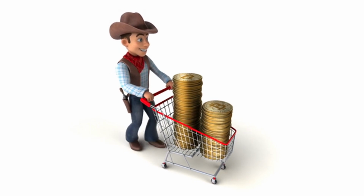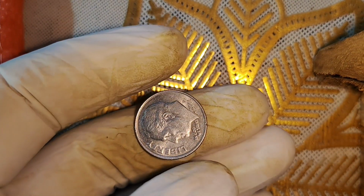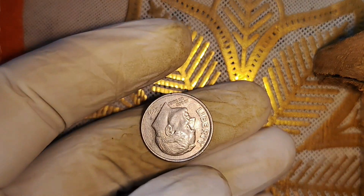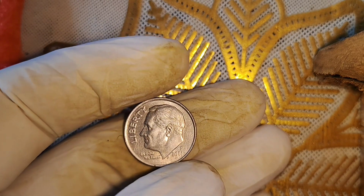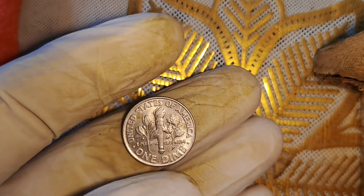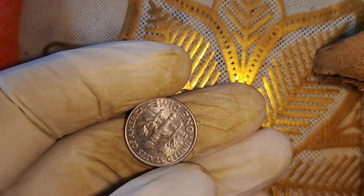What if I told you that a tiny silver coin, smaller than a quarter, lighter than a nickel, could be worth more than a mansion, a private jet, or even a private island? Yes, we're talking about one single dime, the 2001 P Roosevelt Liberty dime, to be exact. And believe it or not, there's one specific version of this coin that's reportedly valued at a jaw-dropping $54 million.